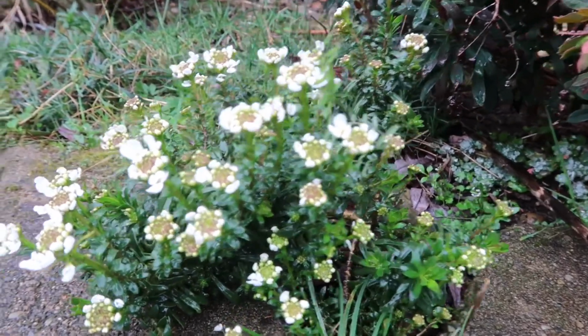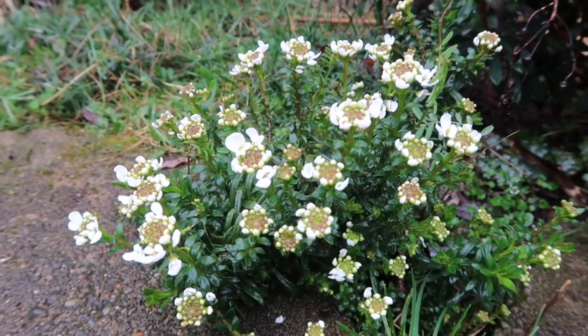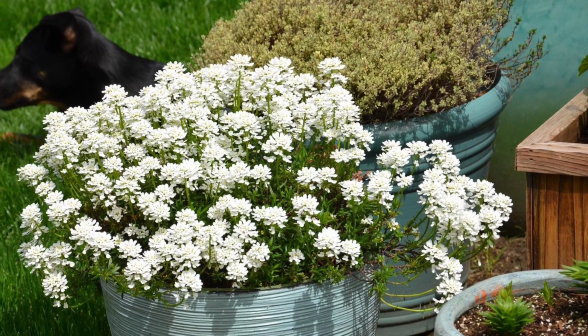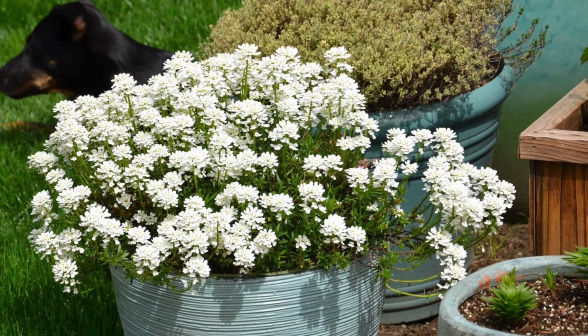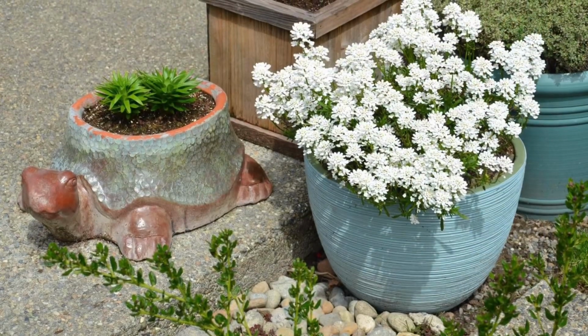This is perfect. This one right here is actually a baby plant that I propagated from the mother plant that I bought 3 years ago. This plant is super easy to propagate. You could do it through softwood cuttings or divisions.